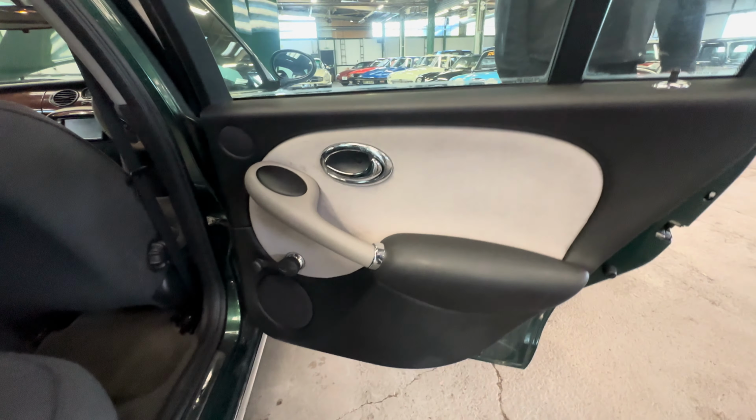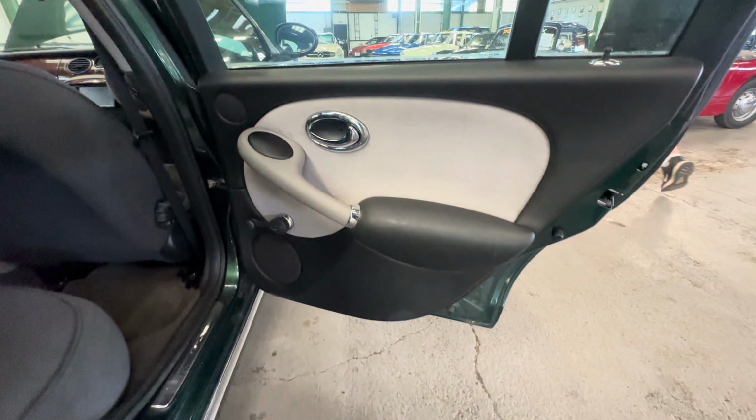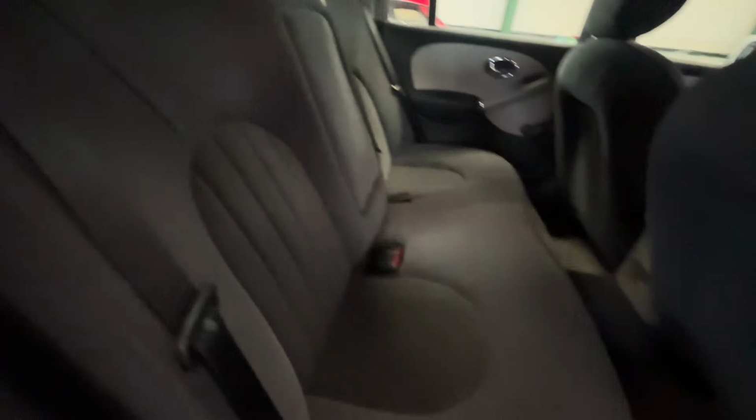Driver's rear, again, door card's lovely and tidy. No problems with the cloth there on the door card. Nice and tidy, no rips or tears. Nice dark carpet throughout. Rear seats are in lovely condition. Armrest folding down like it should. No real wear at all to that. It's not seeing much use, neither of those back seats. I'll show you the headlining from the rear there. You can just see it on the corners.